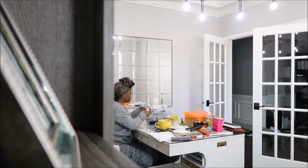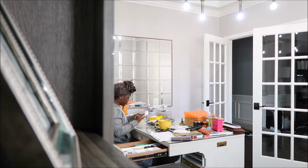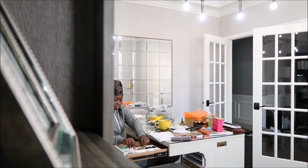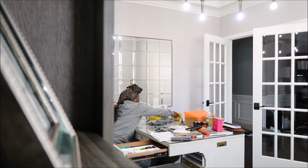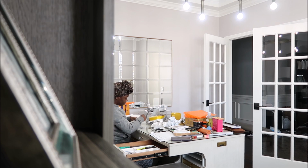So first things first, I am going through all of my mail and all of my paperwork, and I am putting everything in a bag right now, and I'm pretty much prepping it to be shredded later on. If you can see, the shredder is across the room in the dining room. It is entirely too big to go into my office, so I am looking for something a little bit smaller.